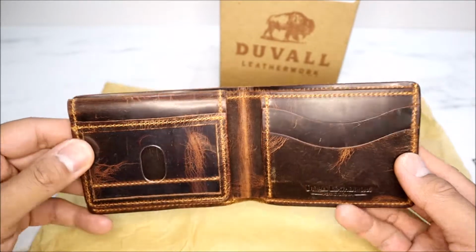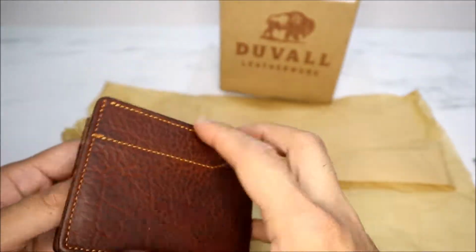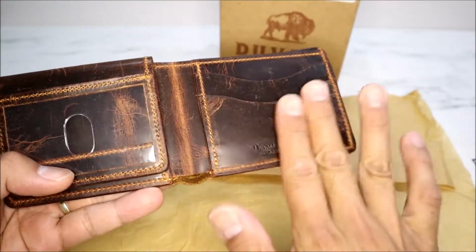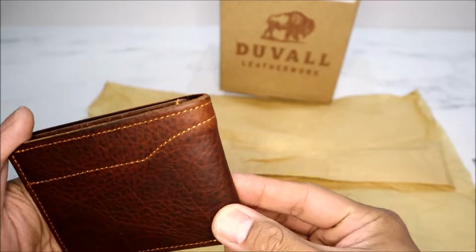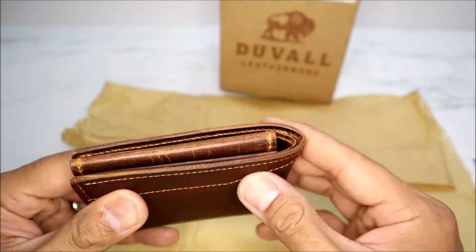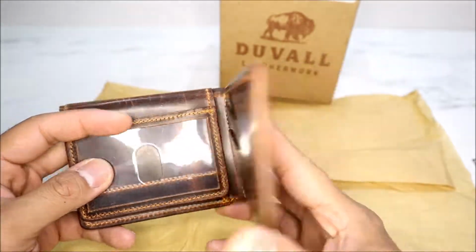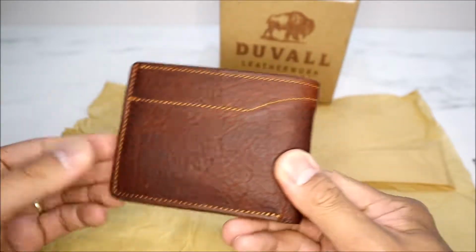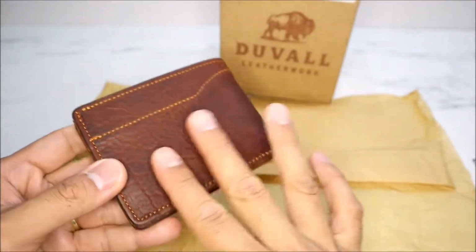And I was hoping they didn't bother changing the design overall in terms of the leather pattern. They could have used this leather pattern here for the outside as well, and that would give it, I'd say, more of a nice uniform look. But then again, I guess the person who made this wallet thought maybe it looks good this way. I mean, I still like it. It still looks good. I'm just not quite sure about the color.